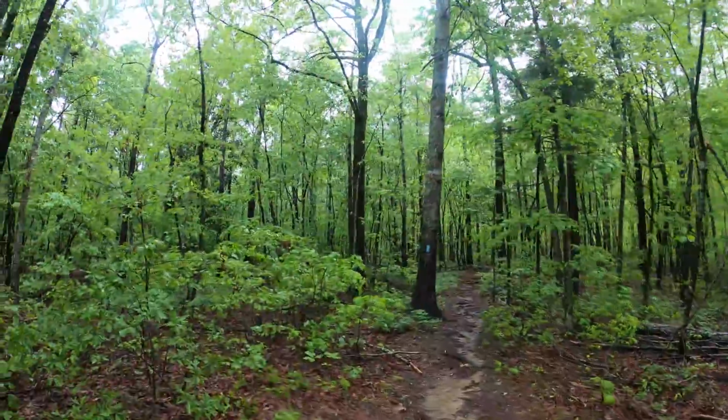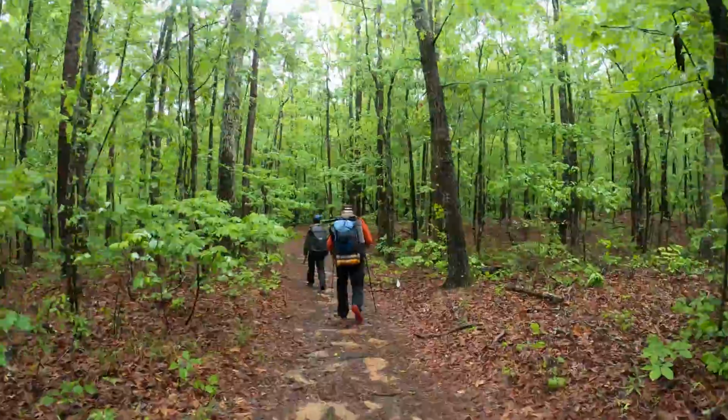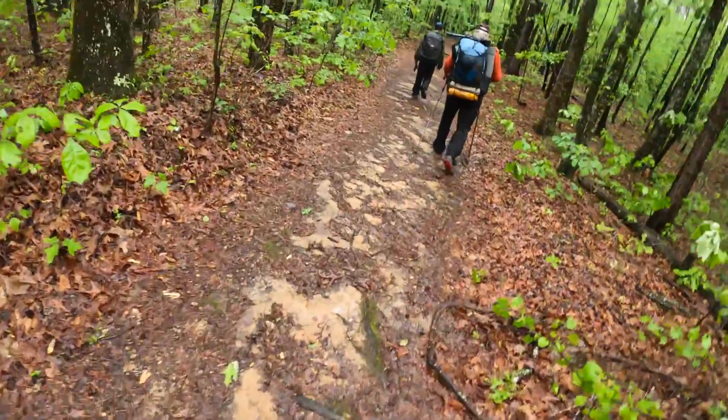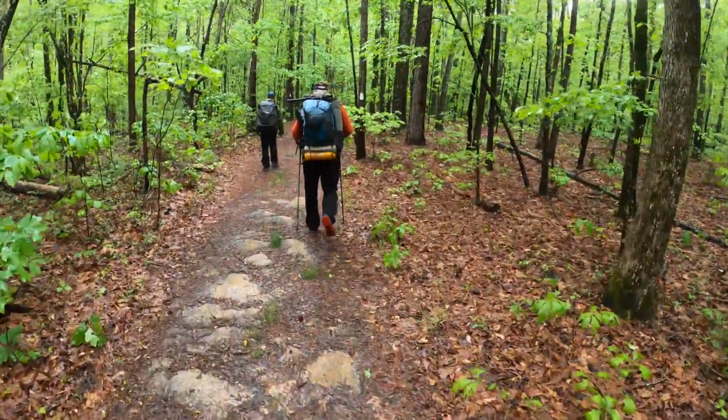So that's gonna be heading towards mile marker 23. We're taking a left here to No Name parking lot. The water is just everywhere. My shoes, I left them outside the vestibule, so I got one wet foot, one dry foot.